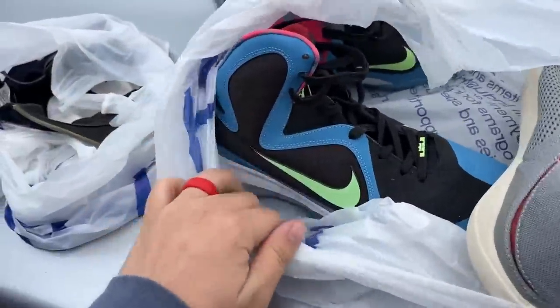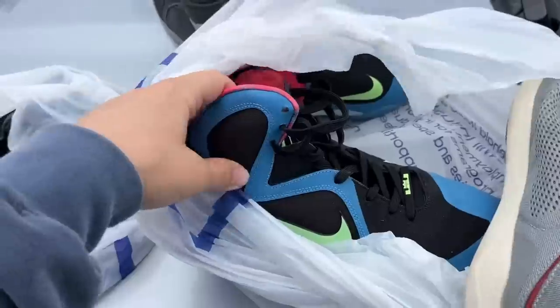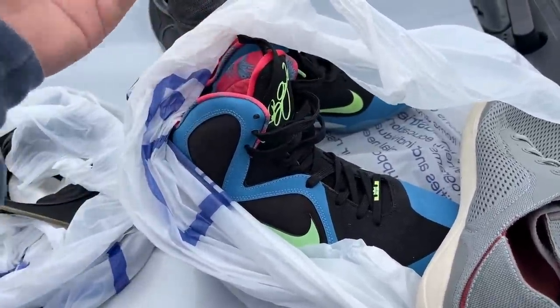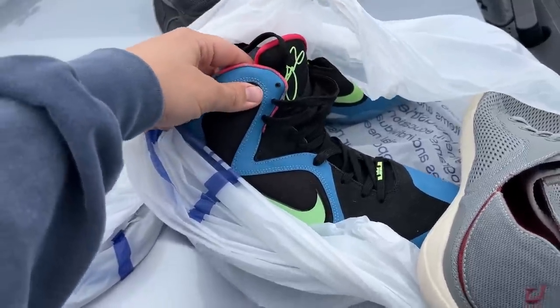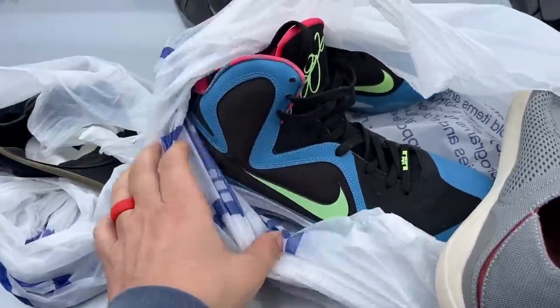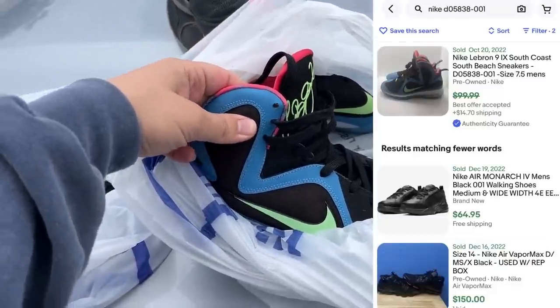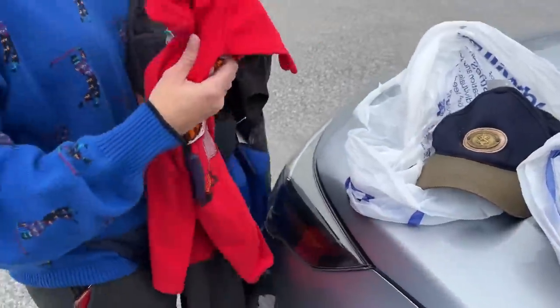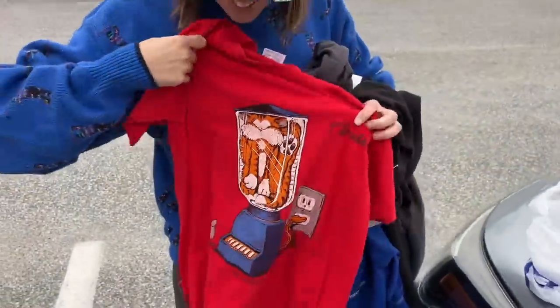And then we also got the South Coast LeBron. Yeah, LeBron 9s. There's one sold used. It's so new that there's not that many on eBay in pre-owned condition, but these things are basically mint, and those sold for $100 new. They're going for $299 even on eBay. And then I didn't look that up. We're gonna keep that. But this Cat Daiquiri shirt, it's selling for $30.